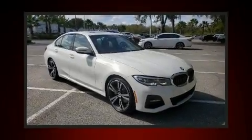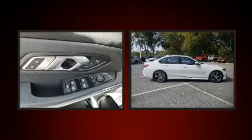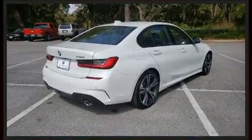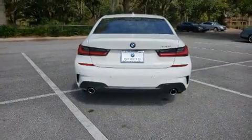Discerning drivers will appreciate the 2019 BMW 330i. It features an automatic transmission, rear-wheel drive, and a 2-liter four-cylinder engine. Turbocharger technology provides forced air induction, enhancing performance while preserving fuel economy.